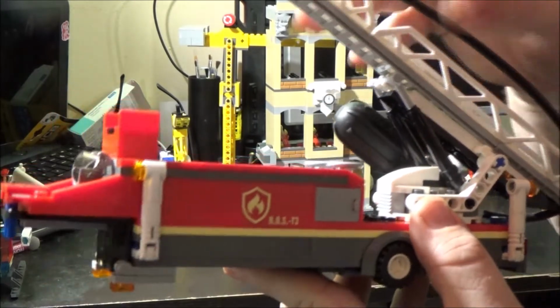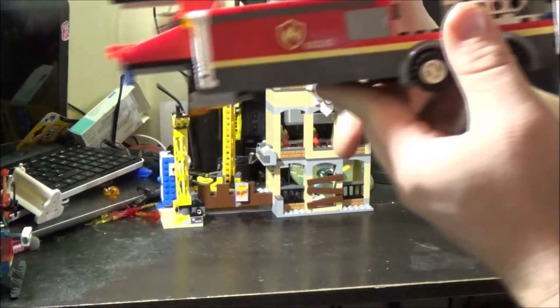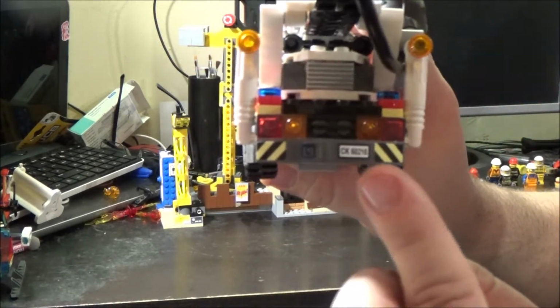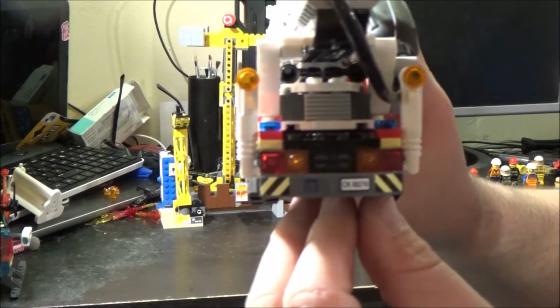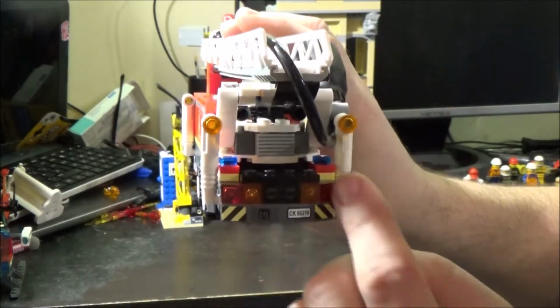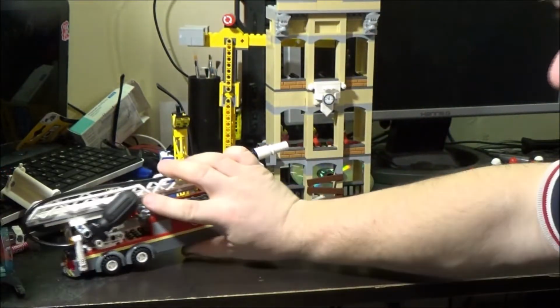Drop this ladder down again, out of the way, and then just 2 stickers on the back. That is just one big long sticker, that's not 2 separate stickers, thankfully. Same on the other side, tail lights, indicators. It's quite a nice looking rig in my opinion.